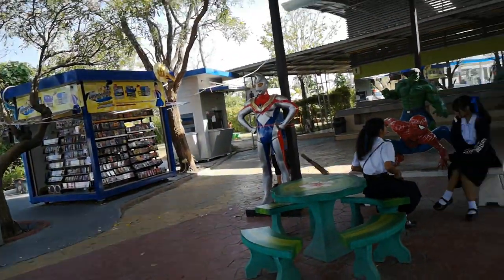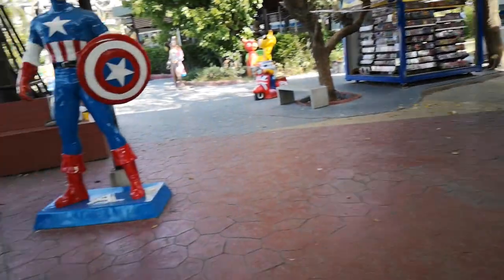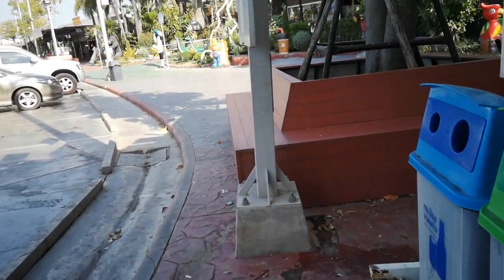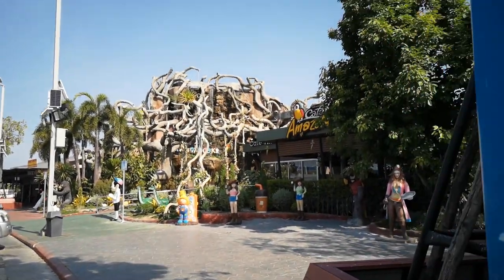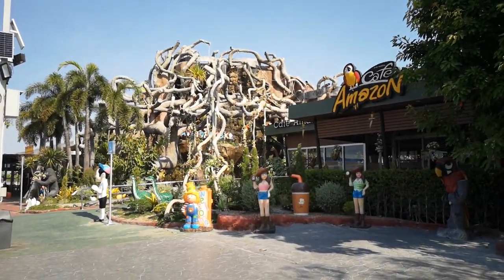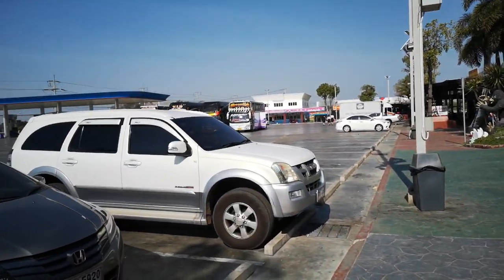I mean, they're still in use. They saw that they have LED lights. Means it has been renovated, but not in service until today. As I said, this looks amazing. Next to Amazon Cafe. Very nice. Let's go back into the bus.